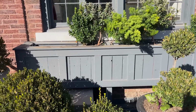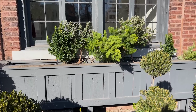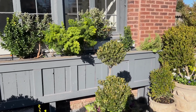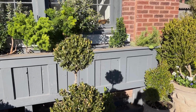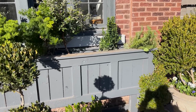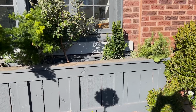We have also removed all of the lantana, all of the annuals basically from the window box, so you can see that it is ready to plant. Now what will go in here? Tulip bulbs and probably some cabbages, some golden feverfew maybe, and some violas.